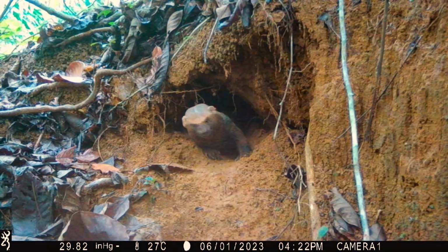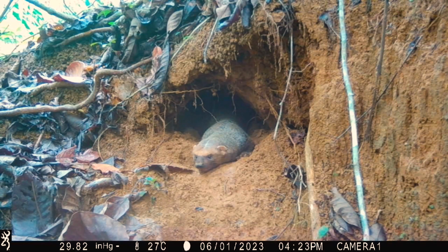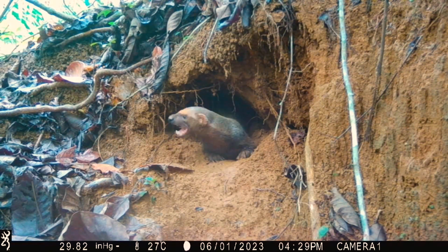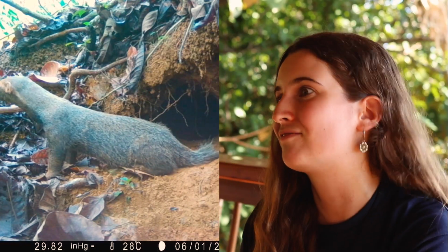So the greater grison is a medium-sized mustelid species, which means that it's in the same family as badgers, otters and weasels. So it's basically a small, slender-bodied, short-legged animal which runs through the undergrowth, is very agile, elusive and rarely seen in the wild, which is why it's really interesting to study the species. The grison is native to Central and South America, so it ranges all the way up from northeastern Mexico down to southern Brazil.